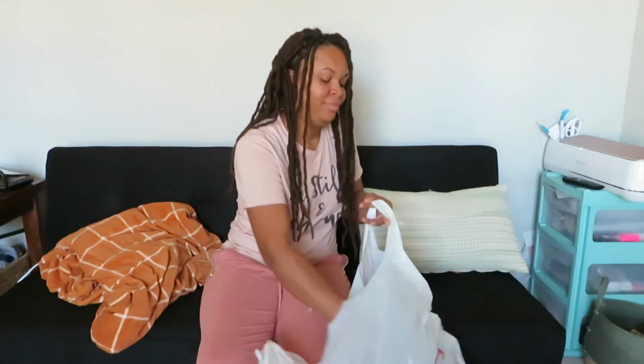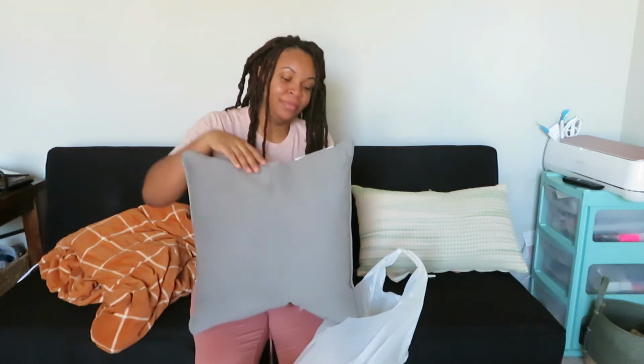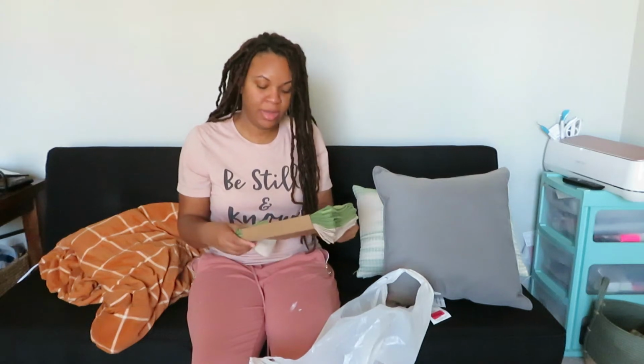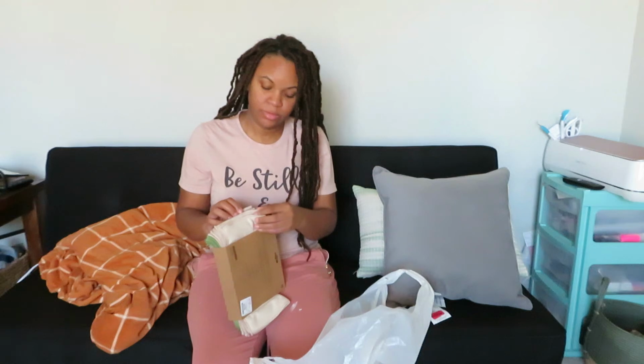Okay. So the next thing I got was this pillow. Now, this is a down filled pillow. This one also was originally $20 and it was $5. So I also got these bamboo natural microfiber cleaning cloths. So it comes in a 10-pack, which is good. So $5 for a 10-pack.